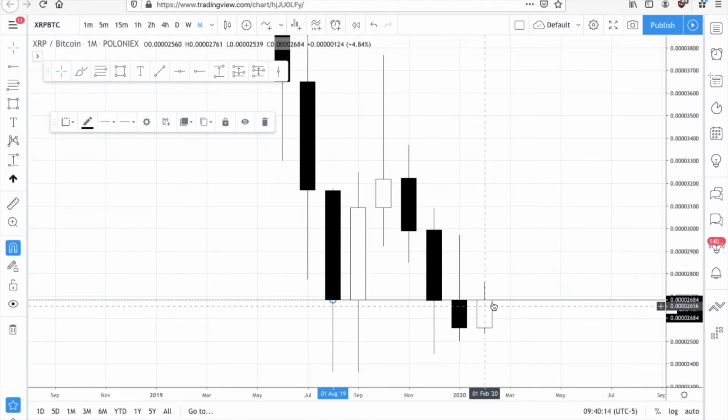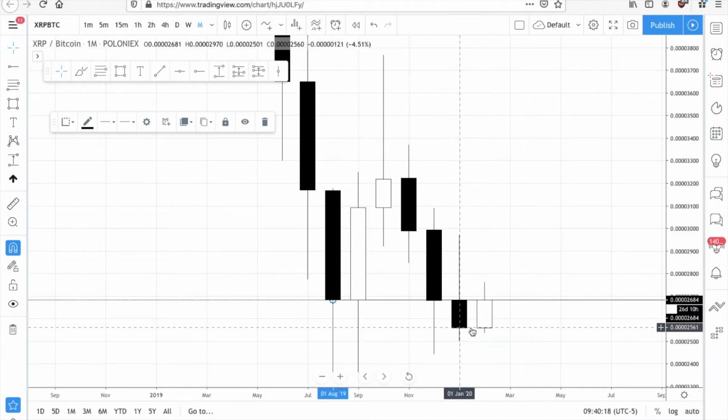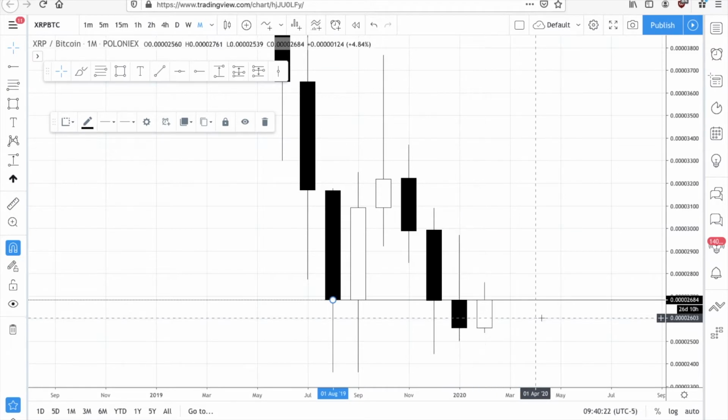However, if in February we close below this line here, and especially if we close below January, this is indicative of a move that's going to be going down further and further.